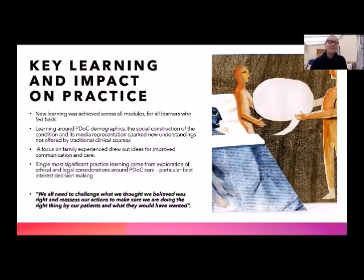But in terms of learning outcomes, new learning was definitely achieved across all modules, and even those that had been designed maybe to equip less experienced learners were also really appreciated by experienced clinicians who were able to reflect on gaps in their knowledge, which is really what we wanted. So specific learning around PDoC demographics, the social construction of the condition and its media representation, so things that were slightly different in comparison to traditional clinical courses, were really valued.